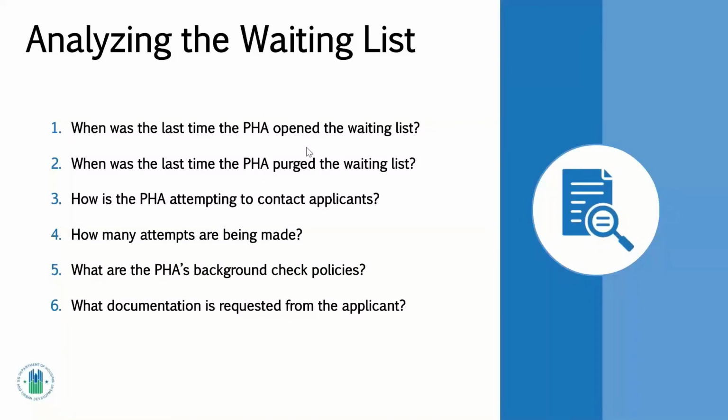So when you're analyzing your waiting list, you want to look at some key things. When was the last time you opened the waiting list? Has it been 5 years? Has it been 3 months? It makes a difference. If you opened your waiting list 5 years ago and you're at the bottom of that list, you're not going to be very successful in leasing or getting residents who are responding to completing the eligibility process, because it's an old list. So a lot changes in 5 years.